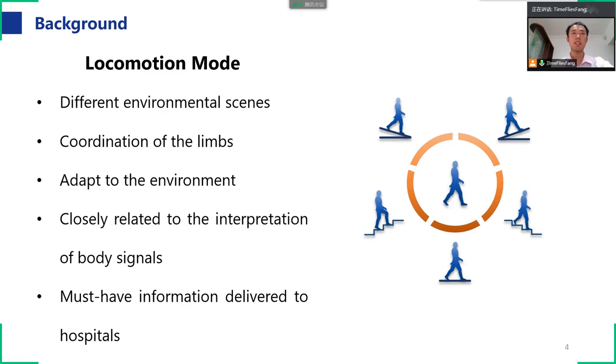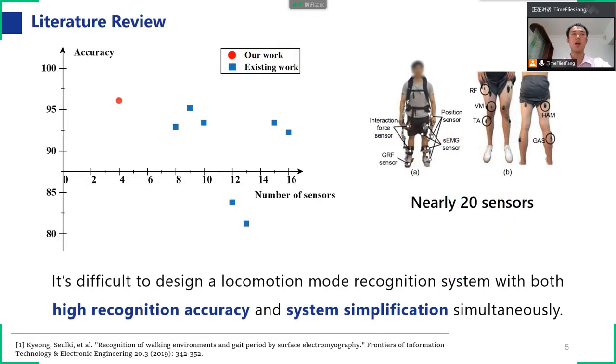It is proven that conducting rehabilitation training under different locomotion modes is beneficial for the patients to regain most of the mobility, and therefore, under the scenarios of in-home rehabilitation, the locomotion modes are closely related to the interpretation of body signals picked up by wearable systems and must have information delivered to the hospital under an IoHT architecture. However, the successful broad use of locomotion mode recognition for in-home rehabilitation has not been reported yet.